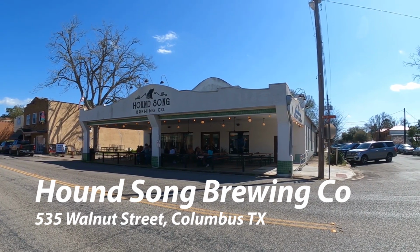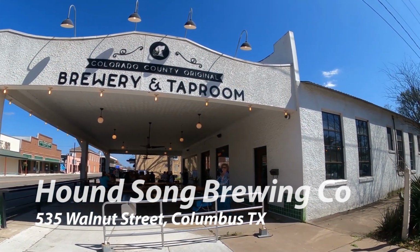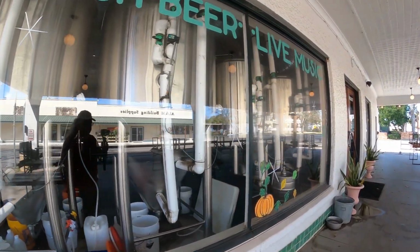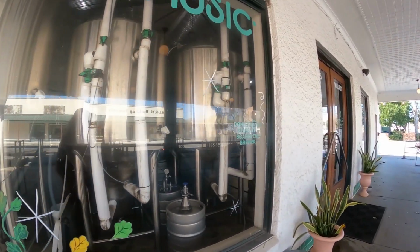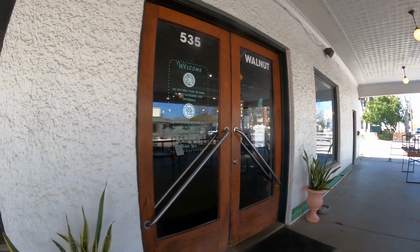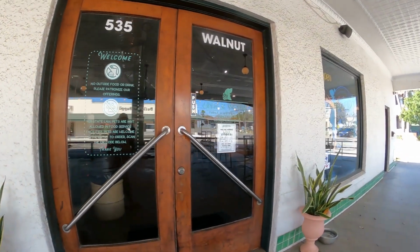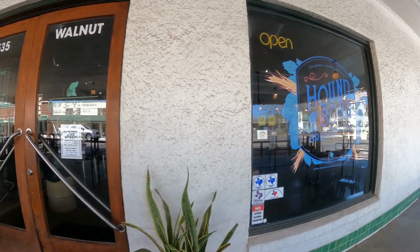There's the Hound Song Brewing Company, and you can see the brewing equipment right there through the window. Like I said, we were here early in the morning, but we came back a little bit later in the afternoon when they were open. And it's a busy, thriving establishment.